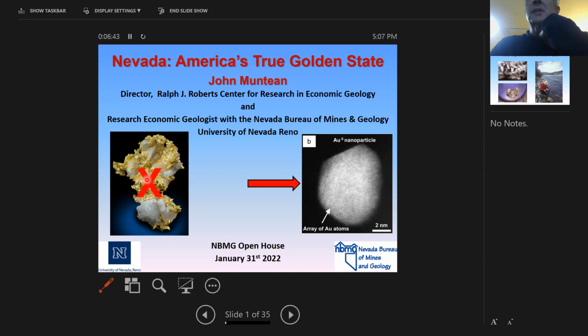Unfortunately, very little of this is mined in Nevada. What's mined in Nevada are nanoparticles of gold in limestone hosted deposits known as Carlin type deposits. This is, to be honest with you, I forgot the technique. It's a scanning transmission electron microscopy technique, and it's showing one of the large gold particles that you'll see in a Carlin type deposit at 2 nanometers. And all that kind of web texture is interpreted as an array of gold atoms.